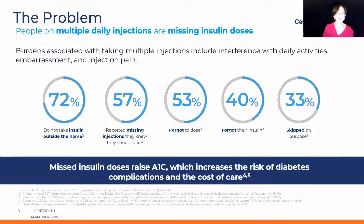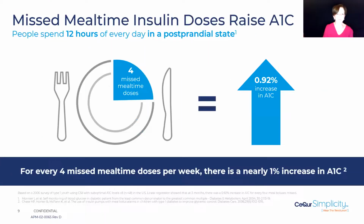It could be that in the middle of the workday, they're in a business meeting and they weren't going to take their insulin in the middle of a business meeting, or they were out to lunch with friends, or they were out shopping, or they were out doing a thousand other things. And they made an informed decision to skip the insulin because of the burden of taking it.